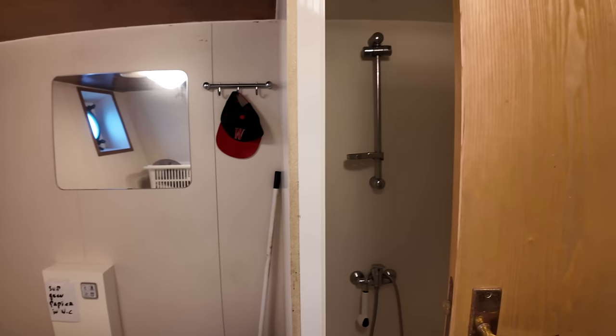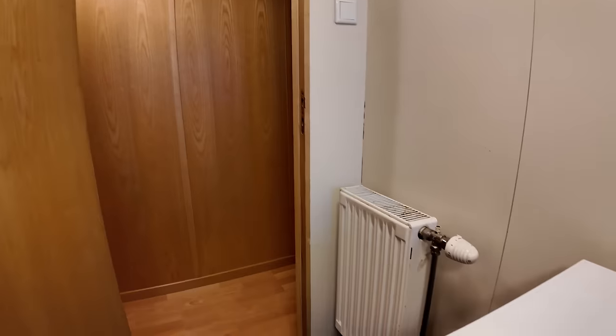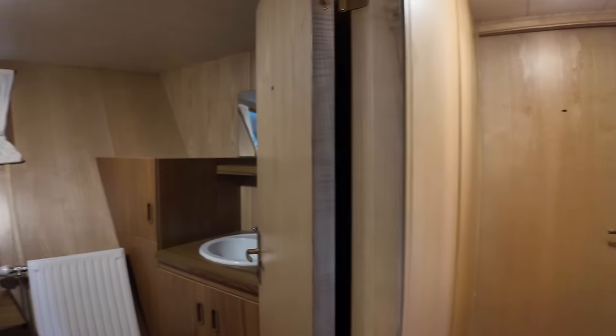And another shower behind that door. Another porthole with some privacy glass on it. Let's give the compulsory salute, as you were. And a radiator over there on the bulkhead. Let's continue forward. Another cabin over here on the port side.